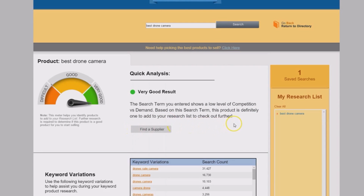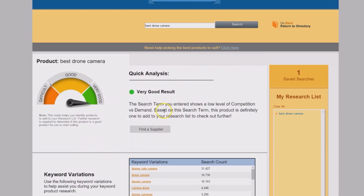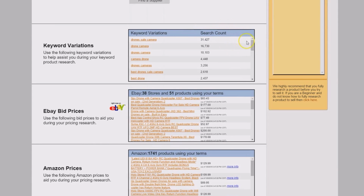So nowhere did this say that this is a home run or anything and that you will make a ton of money off of it, but it's just saying that it's a good start and that it's something to base your research off of and look into much more thoroughly. It also comes down here and shows you keyword variations and the search counts. So this is pretty helpful.